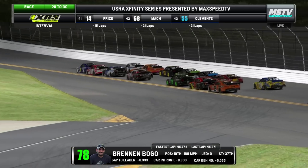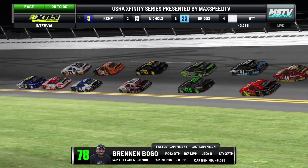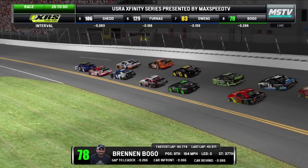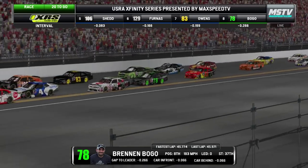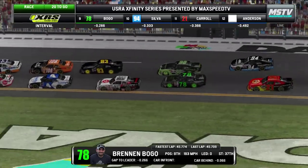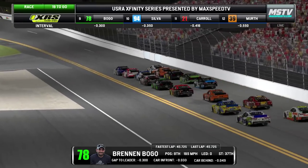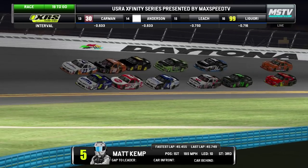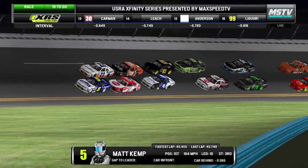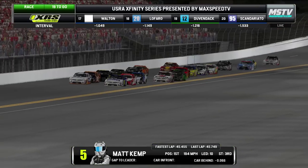Our Brennan Bogo started 37th, another big mover. Puts himself into the top 10. We're starting to see some of the guys that were in the back starting to move their way to the front now. And I think pit stops are done. We're down to 19 to go this time by. Everybody's made their final pit stops. They've got enough fuel to make it here with them cautions. That's helped a lot, because a couple of them were going to be a couple of laps short on fuel. And now they don't have to worry about that.